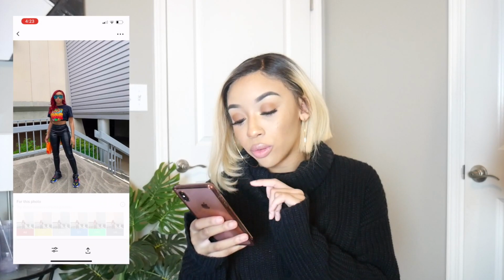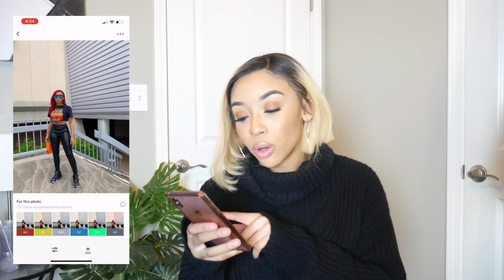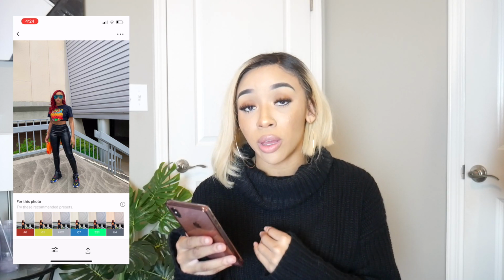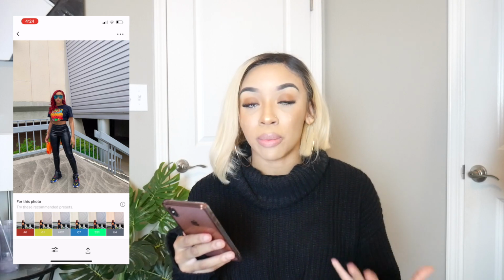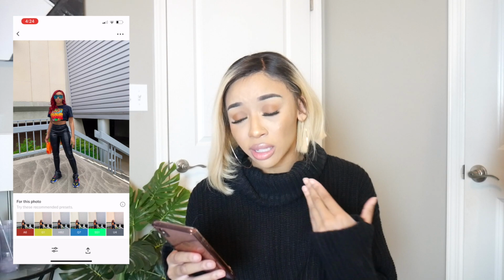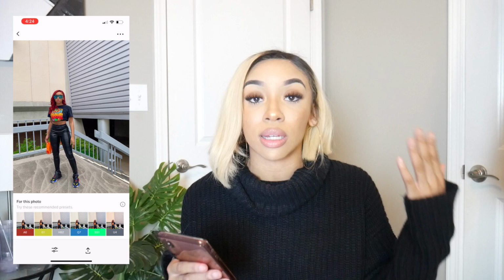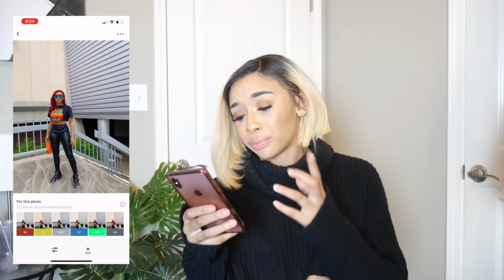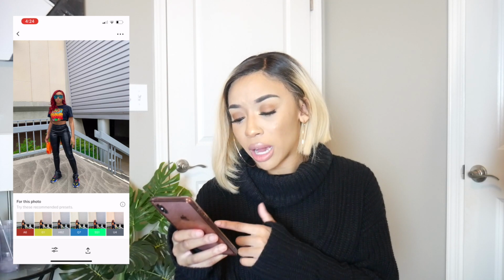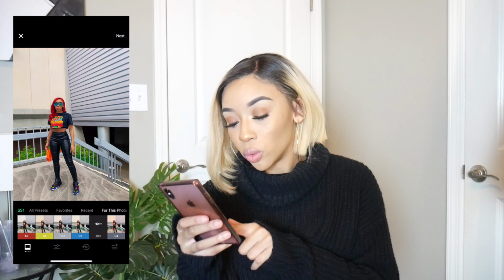So the first thing that you see on here before you start editing is all these little suggestions at the bottom. So VSCO has this thing where it automatically tells you what filters fit best for your pictures, because it can kind of pick up on the contrast, the colors. If you have a vibrant picture with a lot of colors in it, it's gonna suggest the filters that are going to accentuate the colors more. So you obviously don't have to go with their options, but to me it really helps me out. So I like to just look at them and see if they're doing anything for me.